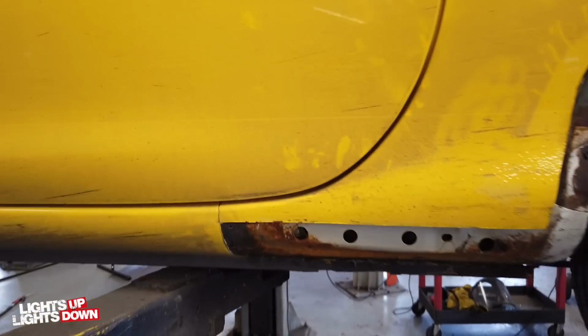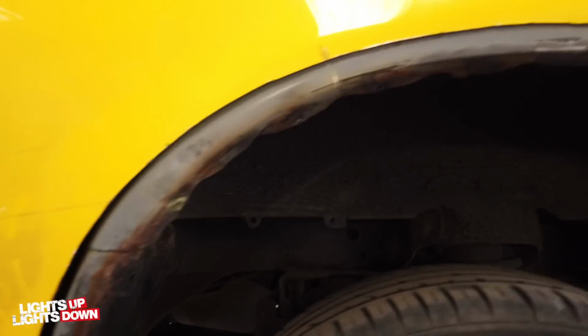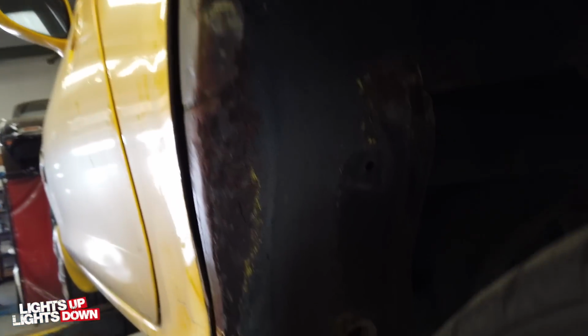I can run through what he's been doing. I did actually tell him I was going to do a video, and I think he took that moment to decide to go and run and do one, literally. Right, so Ashlee is doing arches and sills. So this one's been cut out and hasn't had any work done on it yet. It was quite bad. You know, arch lip's gone, sill end plate, hole in there, and sill end plate.